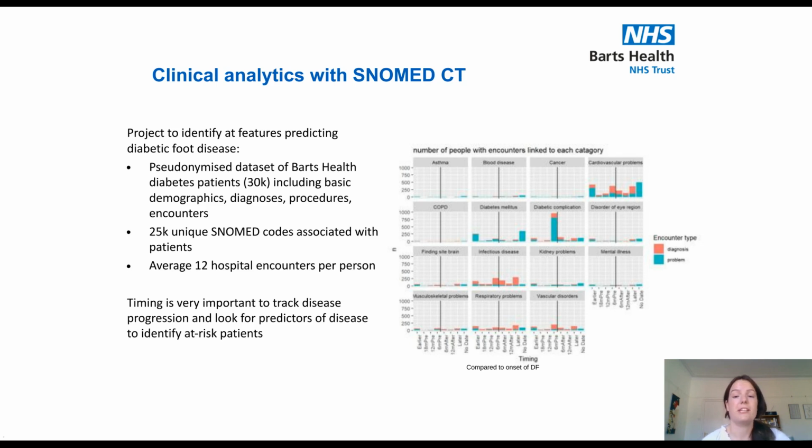But what else have we done with clinical analytics and SNOMED data? Another project I'm working on is around diabetic foot disease, and we're using purely the SNOMED data within the data warehouse to see if we can extract features that we can use to predict which patients will go on to get vascular complications, including foot disease. In this project, I'm using a pseudonymized data set of diabetes patients, a cohort of 30,000 patients, and we can get SNOMED data from their diagnoses, problem lists, but also procedures, and then we link that with their encounters information and some basic demographics.